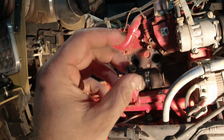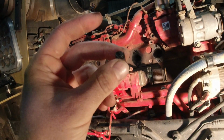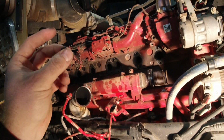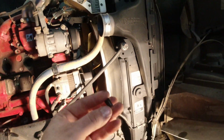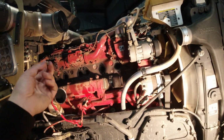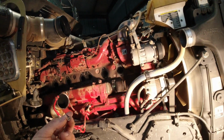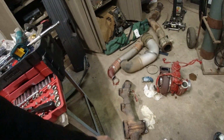Had I messed around with it a little bit more, I could have got this thing out probably, and then could have just put a new bolt in. But you never know until you actually go in, figure out exactly what's going on. So I think I got, maybe not even an hour, and I got the exhaust manifold and turbo and everything off. All laying down here.